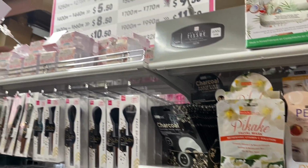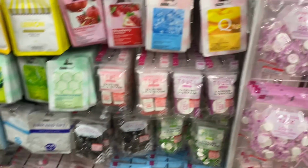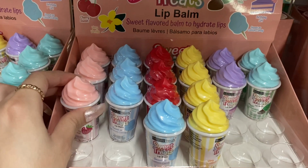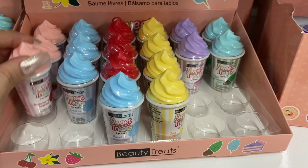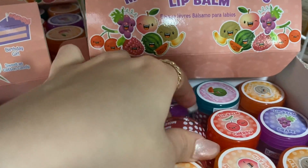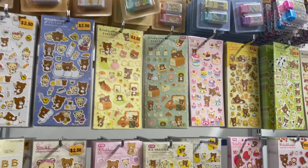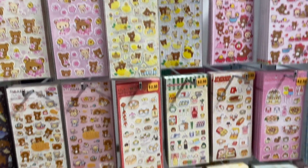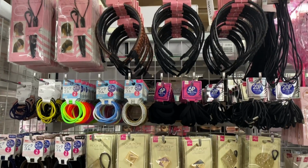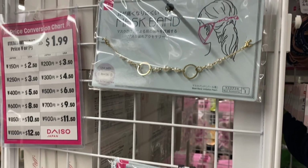And they had so many beauty products, and most of them were sold out because it was a grand opening and everyone was rampaging. But there was so many. And just a lot of self-care too. And their hair accessories were bomb. Like, they had so many cute ones. Like, they were just too cute. Like, look at this one. So cute.